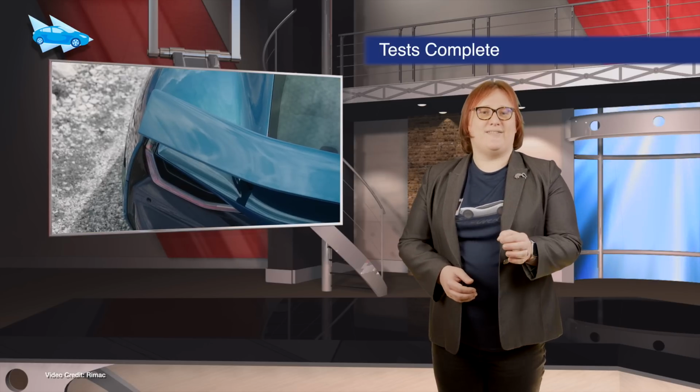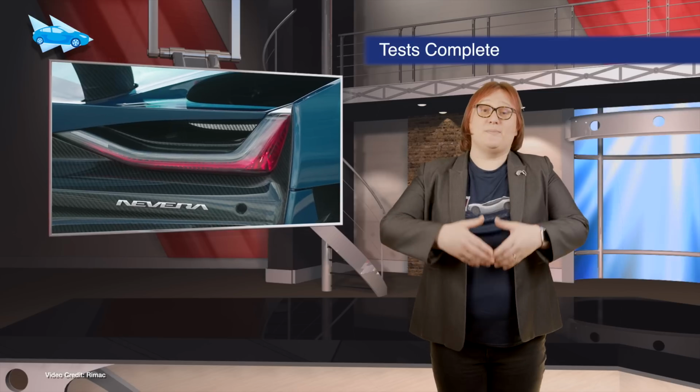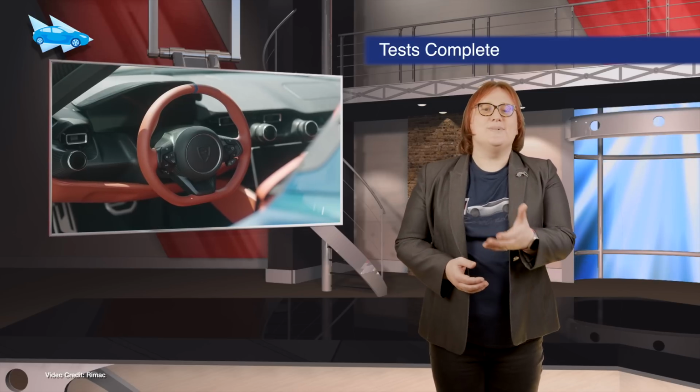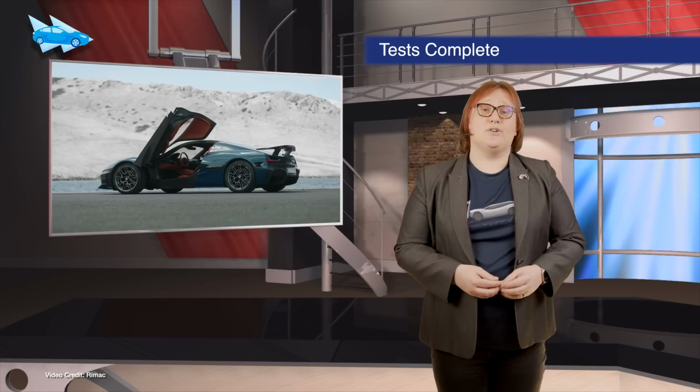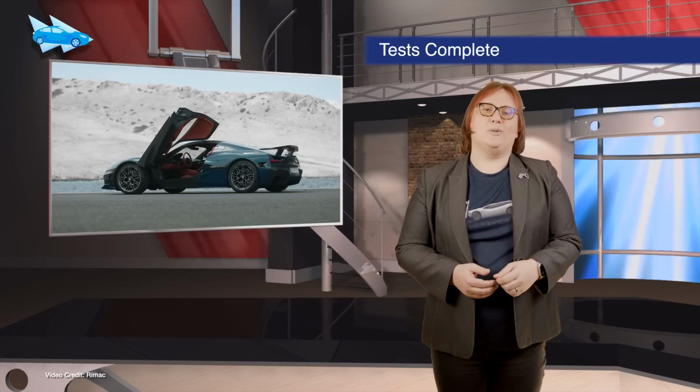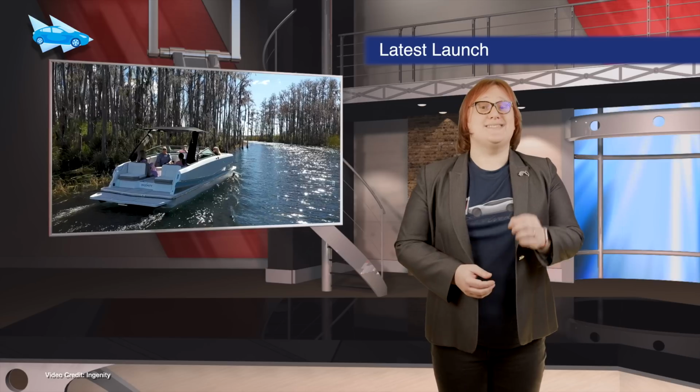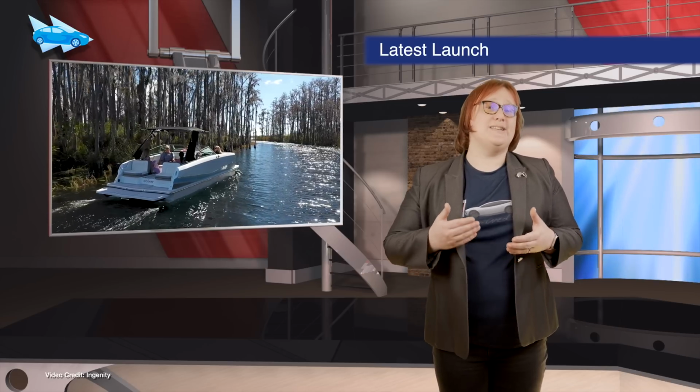The Rimac Nevera has successfully completed one of the most significant hurdles on its way to market: crash testing. US safety requirements include 22 different crash tests, and the Croatian automaker opted to throw in some extra tests for future development.